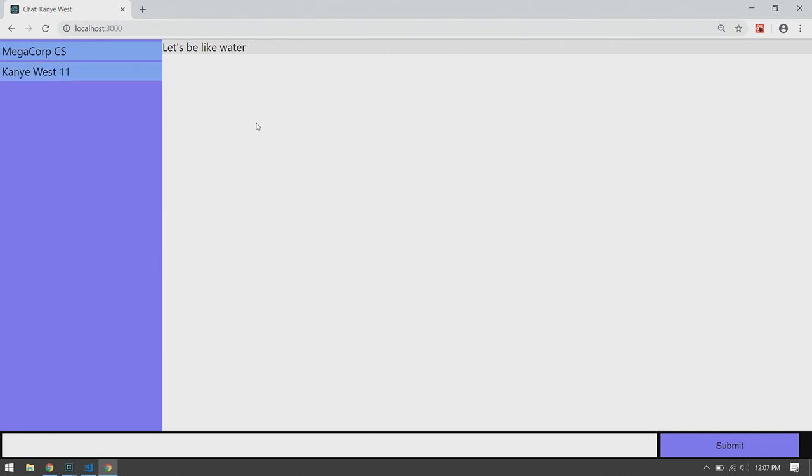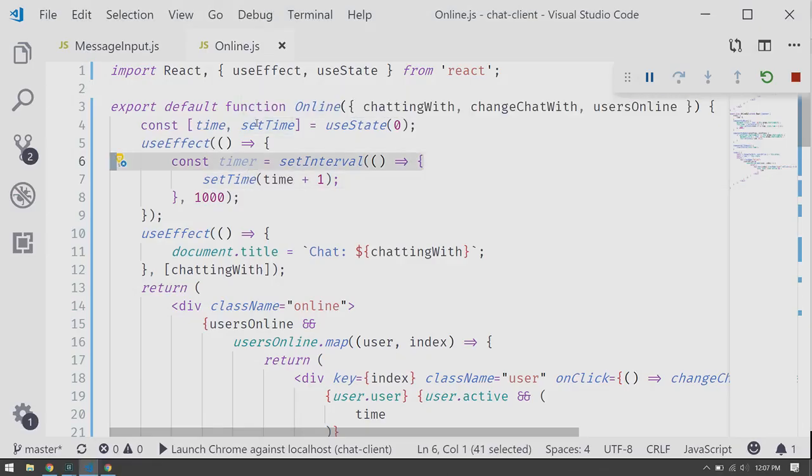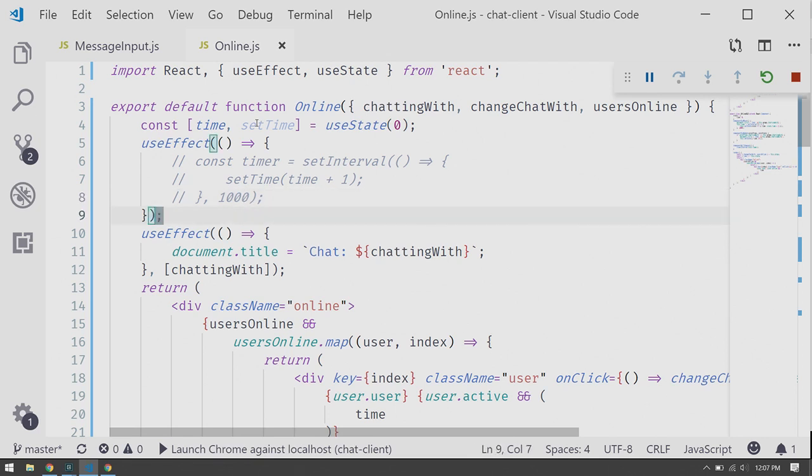We'll explain this, or I'll explain this. I'm going to quickly comment it out because I don't want my browser to crash because of a memory leak. It'd be bad, right? If it just crashed while I was up here, it'd not be a great idea. So there's a couple things going on here. One, when we leave this component, we need to destroy this timer as well.